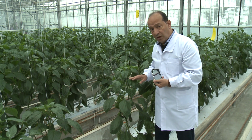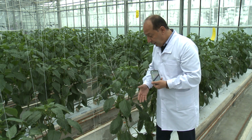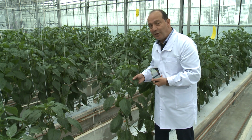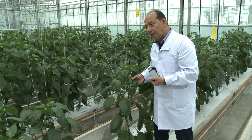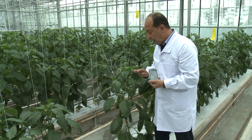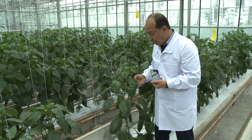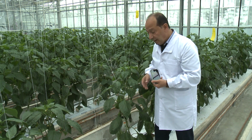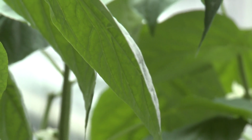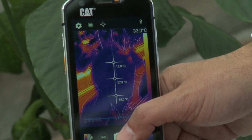If we are dealing with drought stress, and there is a lack of water in the ground, the temperature of the leaf will be higher because the transpiration will be lower. On the opposite side, if we have enough water in the soil and our plants are happy and growing normally, the transpiration rate will be higher. That means the temperature of the leaf will be lower. So let us see what the values are for these chosen leaves in this case.